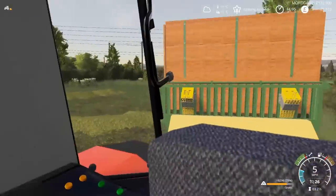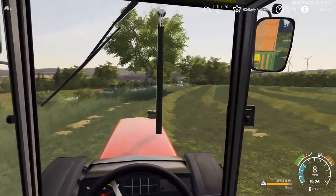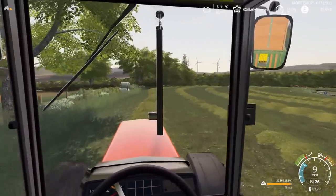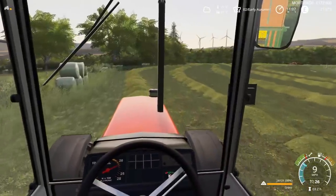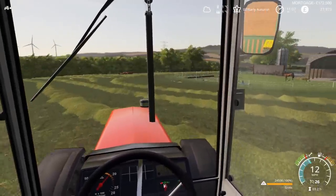Okay, so we are getting close to full. It was a very good crop of grass, actually. It has done very well. Okay. Almost there. 97%. And we're done. So, let's take this back over to the pit, and we'll tip the first load.